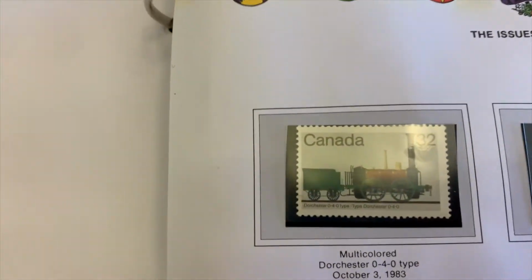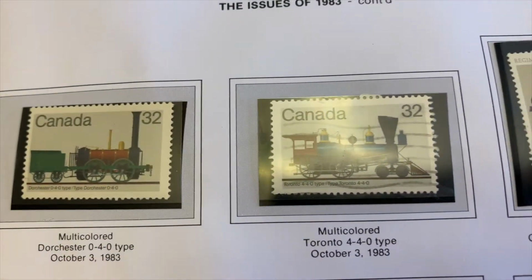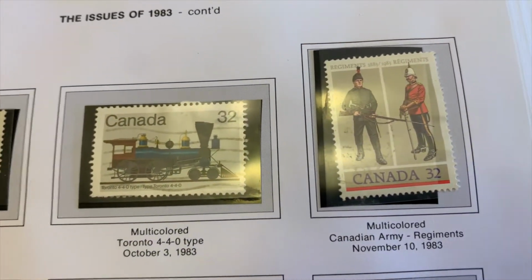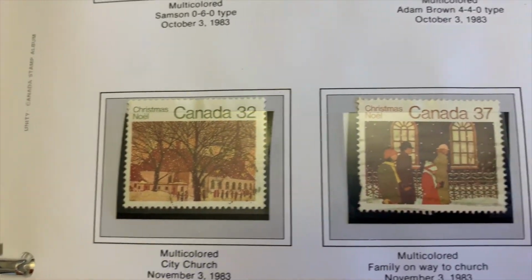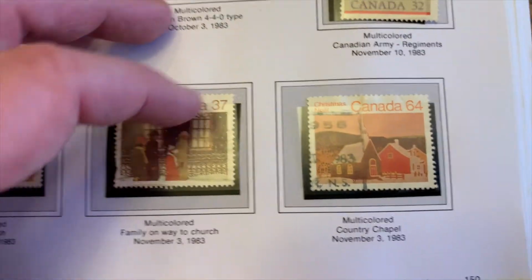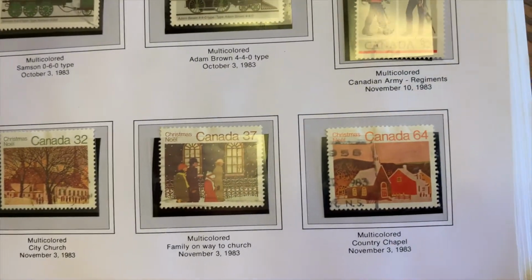And we've got some trains. So for those of you who tuned into my trip out to the model train show, and I know there are people that enjoy trains and things, so yeah. Some different old soldier ones. Same page as the trains, and then we've got some Christmas stamps here at the bottom. With the different denominations, whether it's 32 for within Canada, 37 going to the US, or 64 cents at the time to go overseas.